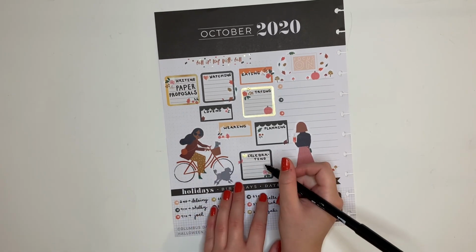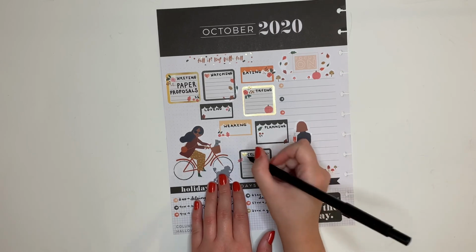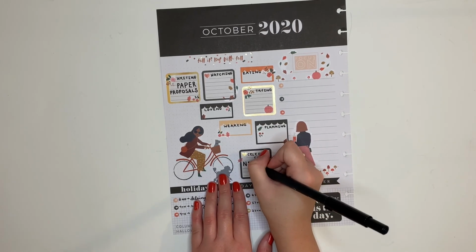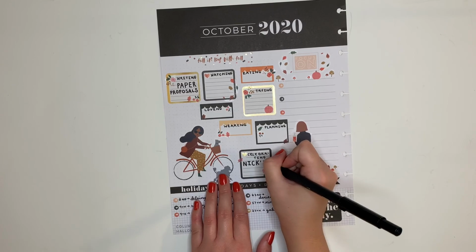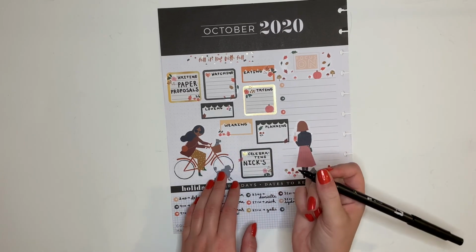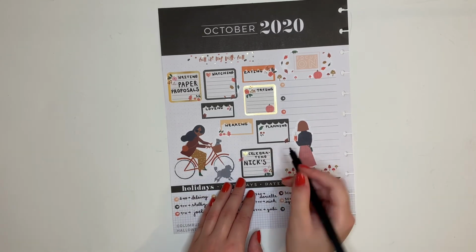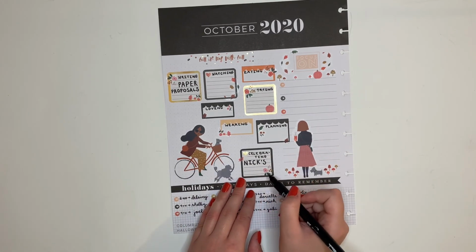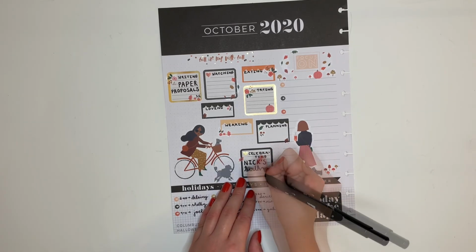For celebrating, it was my boyfriend's 30th birthday, so we're gonna go with that. We actually didn't get to do anything in person because he lives in an area where COVID cases are spiking, but we will be doing things for Thanksgiving, so I don't know if I have enough room for, I could go 30th, in big numbers, or I could do birthday, and maybe I'll do birthday in cursive.